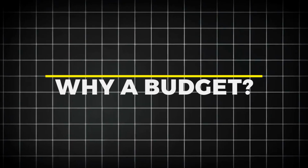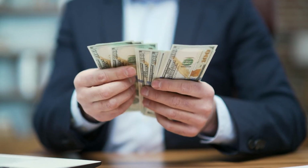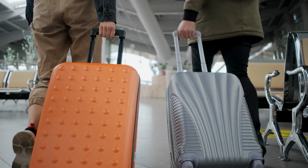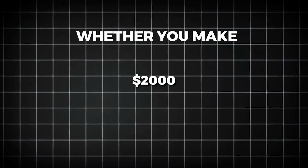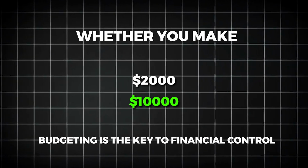So why a budget? Well, a budget is like a roadmap for your money. It shows you how much you earn, how much you spend, and helps you save for things like a vacation, a new car, or just gives you peace of mind. It's not about cutting out fun. It's about making sure your money works for you, whether you make $2,000 or $10,000 a month. Budgeting is the key to financial control.